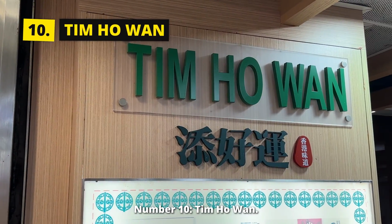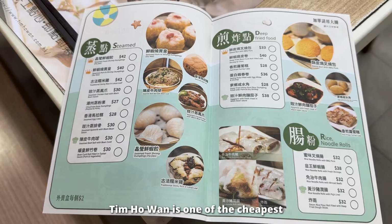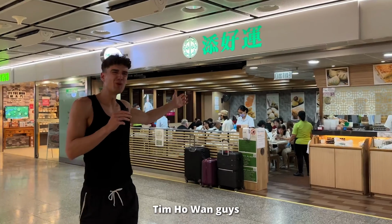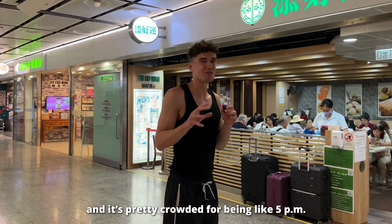Number 10. Team Ho Wan. Known for their delicious and affordable dim sum dishes, Team Ho Wan is one of the cheapest Michelin star restaurants in the world and is a must try whilst visiting Hong Kong. Team Ho Wan, guys. And it's pretty crowded for being like 5 PM.